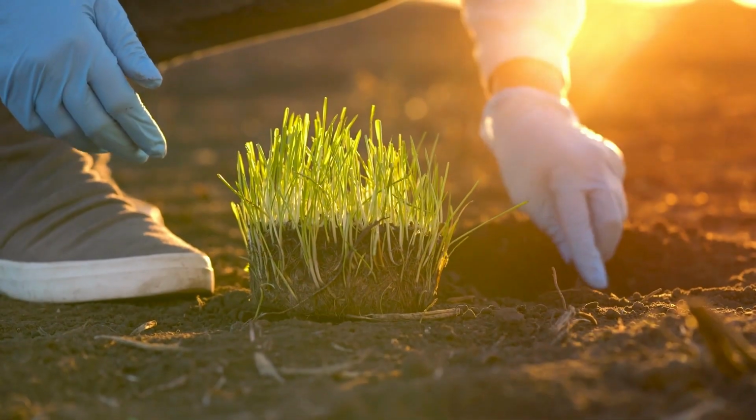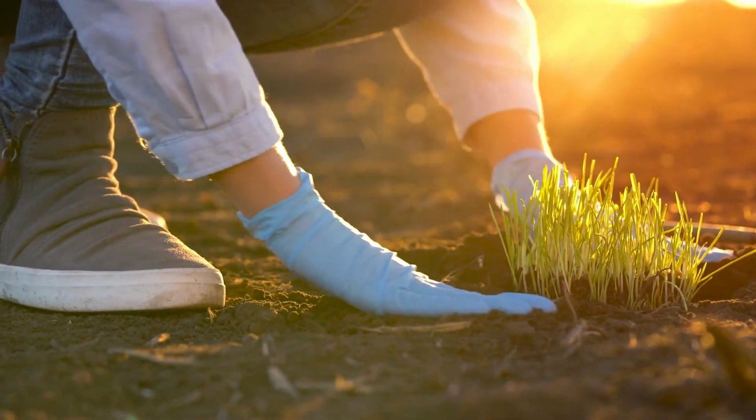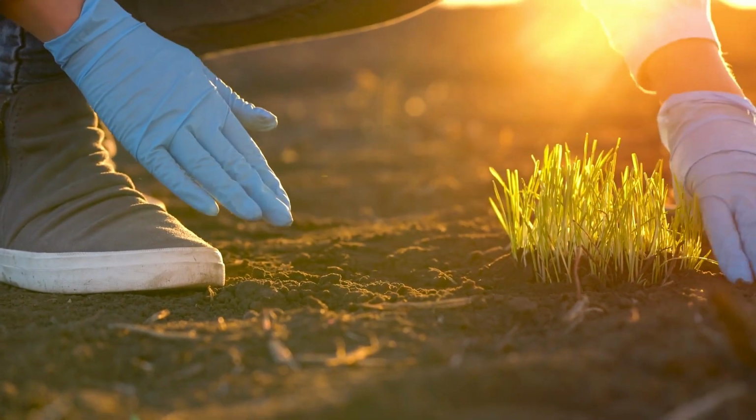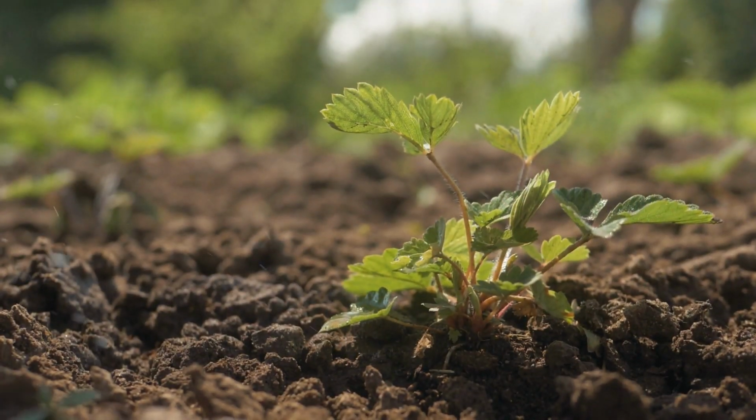1. Weed control. Mulching helps suppress weed growth by blocking sunlight, preventing weed seeds from germinating, and reducing weed competition with garden plants. A thick layer of mulch can significantly reduce the need for manual weeding and minimize weed-related issues.